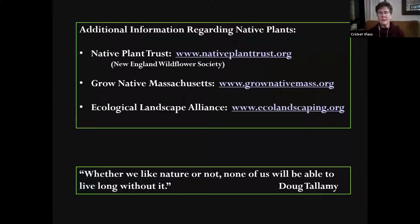So this just touched on a few things. As I said, refer to that sheet that you have access to about the native plants, but other wonderful resources. We are so fortunate here in Massachusetts to have the Native Plant Trust. They have a great website and they grow a lot of plants. There's also another one called Grow Native Massachusetts that you might want to check out. As a professional organization, I'm involved with the Ecological Landscape Alliance, which also is providing incredible information.